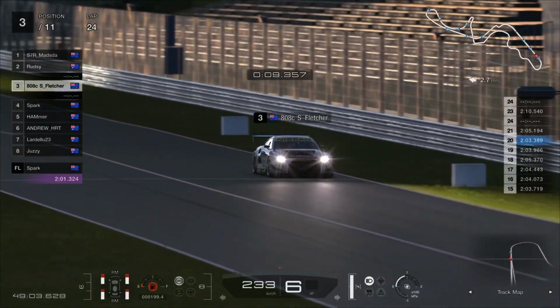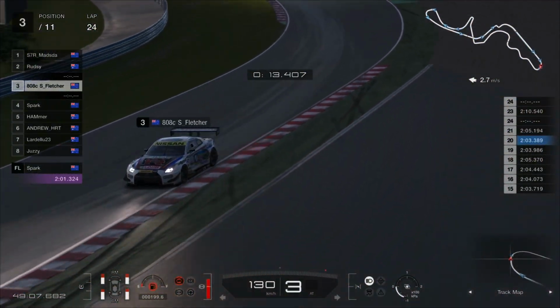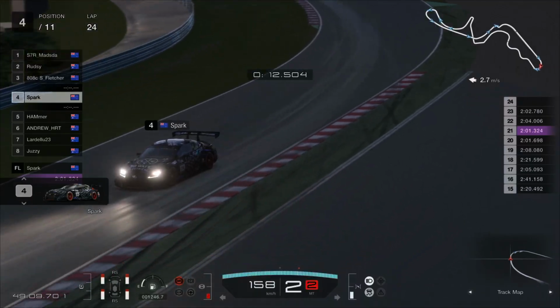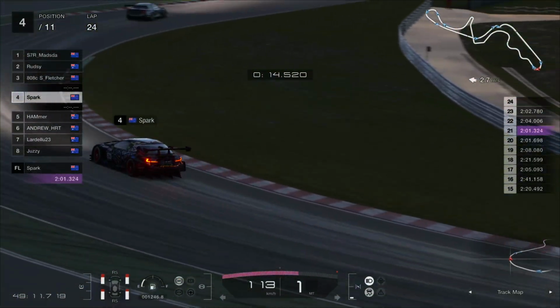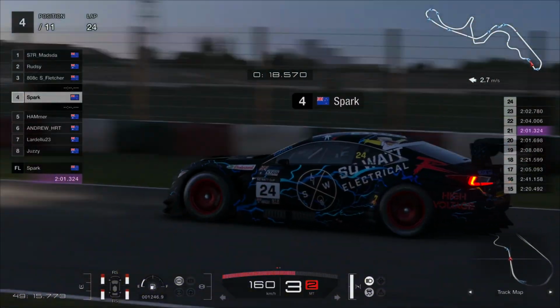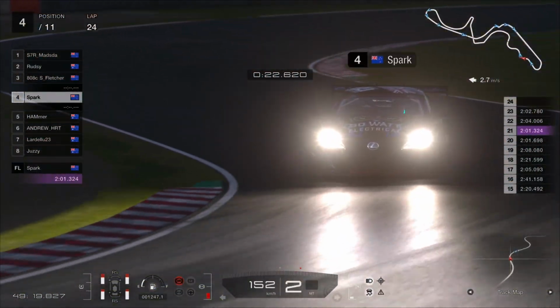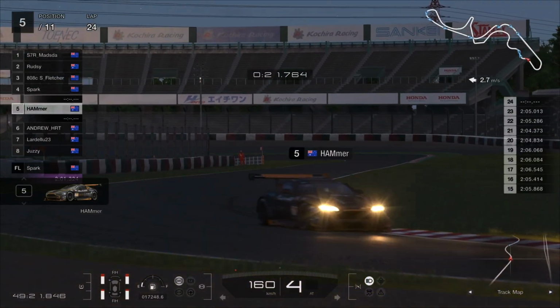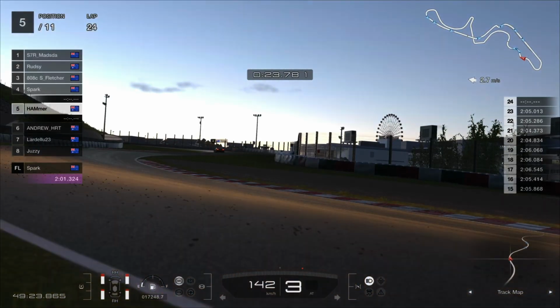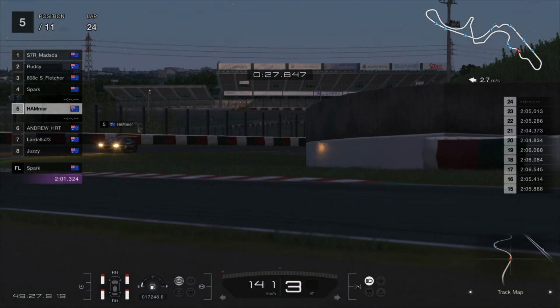Don't know how much more he can put the foot down, as we see, we've only got 1 minute remaining. If they push too hard, they're going to end up doing another lap and they won't have enough fuel, and Spark will be able to jump them both. Okay, so game on. Spark in 4th, chasing down both Rudsy and Fletch, who might run out of fuel. Hammer in 5th. Whoa, as we see a bit of dust kicking up the side there.